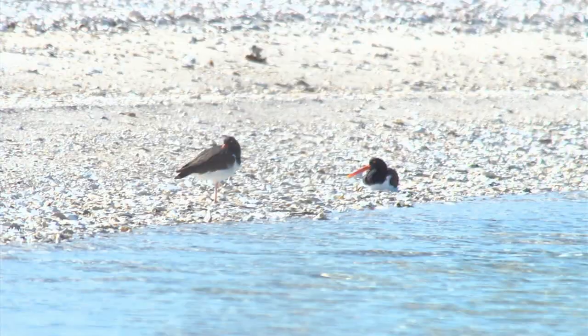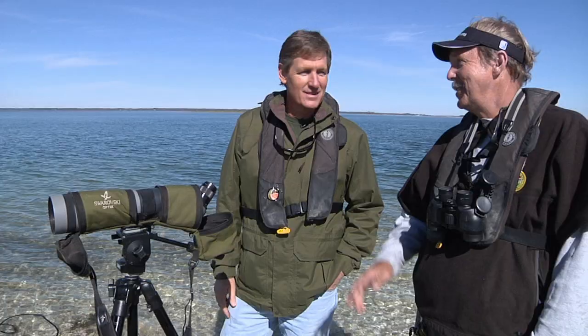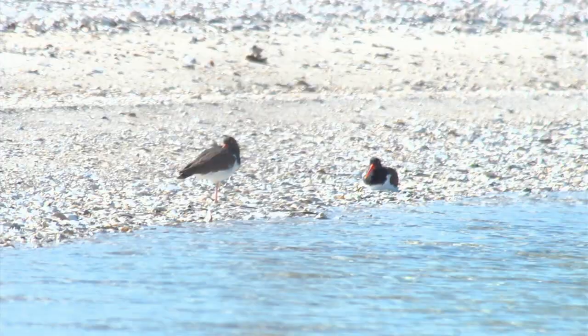First of all, when are these guys going to build their nest, and what is it going to look like? They aren't very good home builders. They just kind of scrape out a little depression in the shell, and will lay their eggs in there, and they pretty much guard it. They stay with it. One bird will go feed, take turns guarding the nest, but there's no real structure. It's really more just a scrape than a nest.